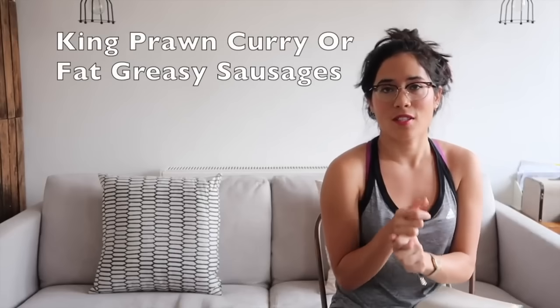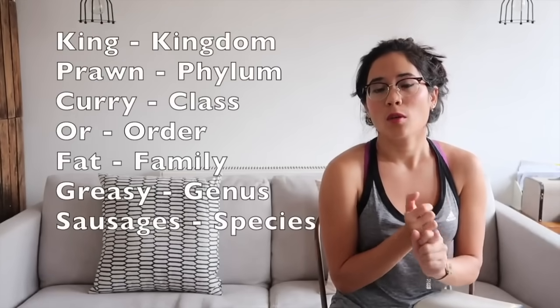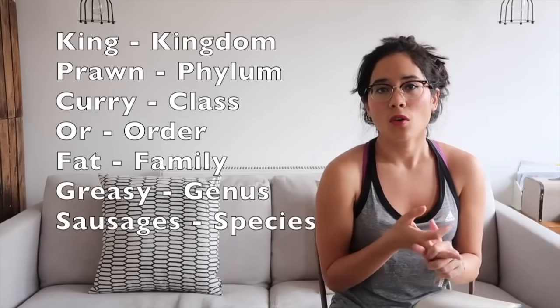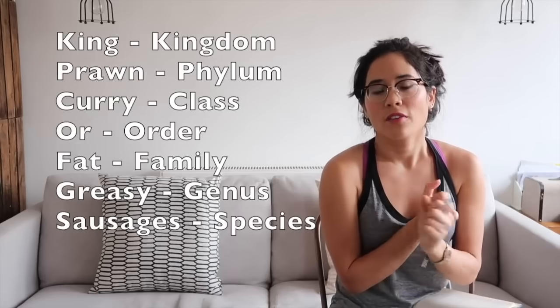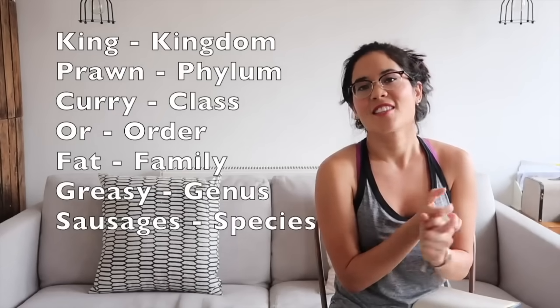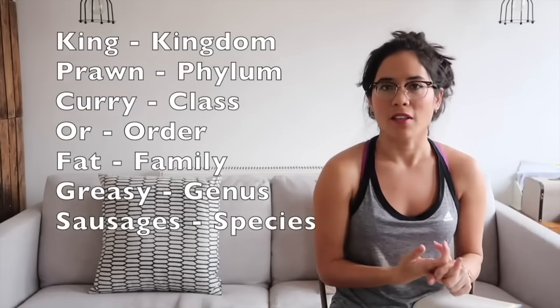And the way you need to remember this is using this mnemonic, which is king, prawn, curry, or fat, greasy sausages. Now I'll just explain that. King stands for kingdom, prawn stands for phylum, curry stands for class, or stands for order, fat stands for family, greasy stands for genus, sausages stands for species. That was painful, but I got there in the end. So if they ask you the ways in which animals are organised and how they're classified, you need to actually talk about those things that I said using that mnemonic.